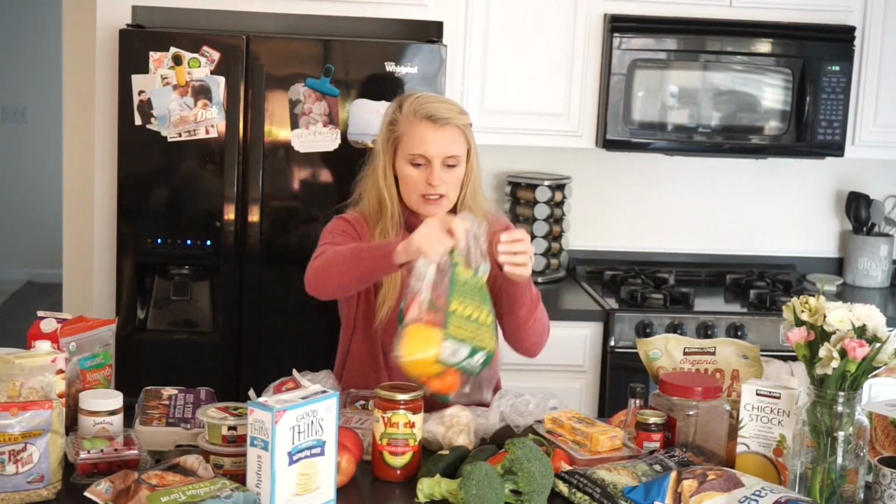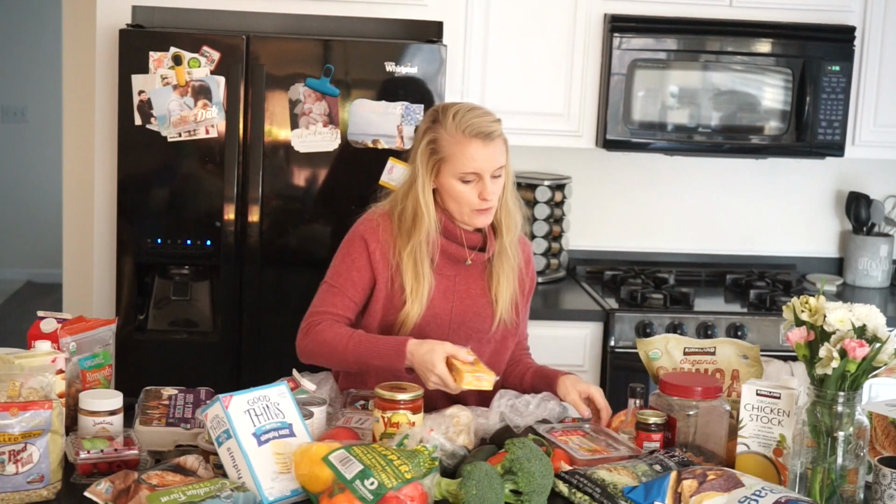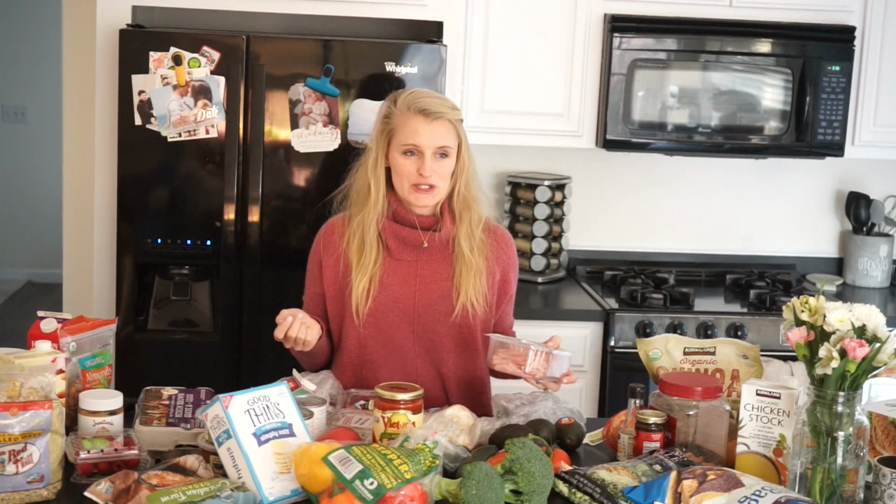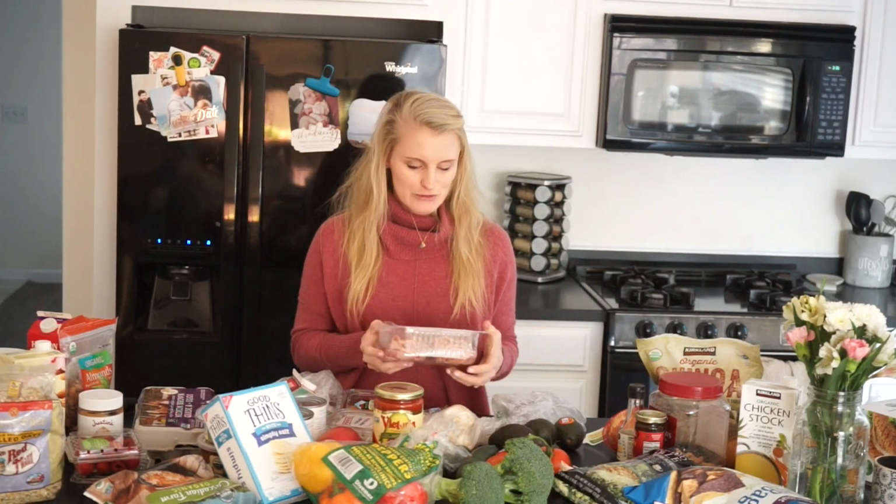So some of those things that I got for those sandwiches, I keep saying I got, but my husband actually was the one that did all of the grocery shopping. I stay home a lot more these days with the baby, so it's really helpful that he can swing by the grocery store and pick up all of this stuff.